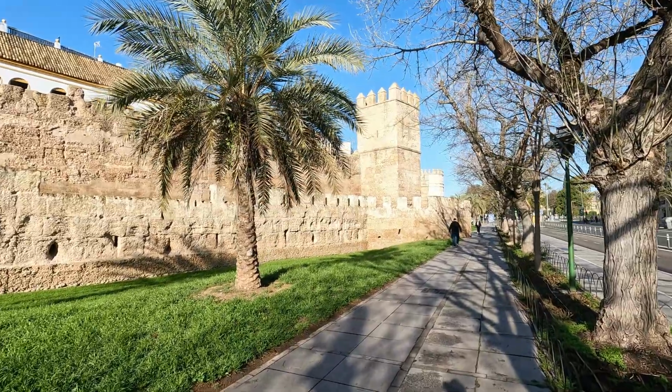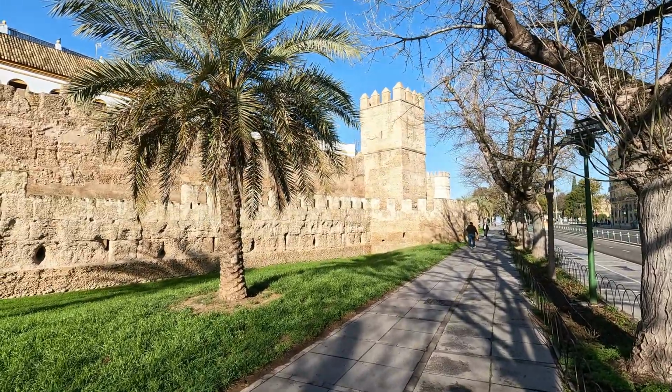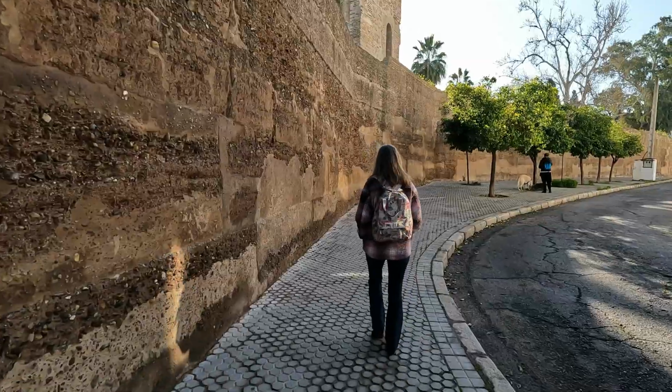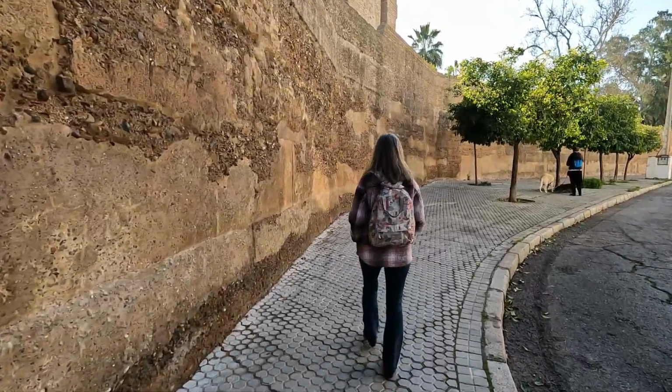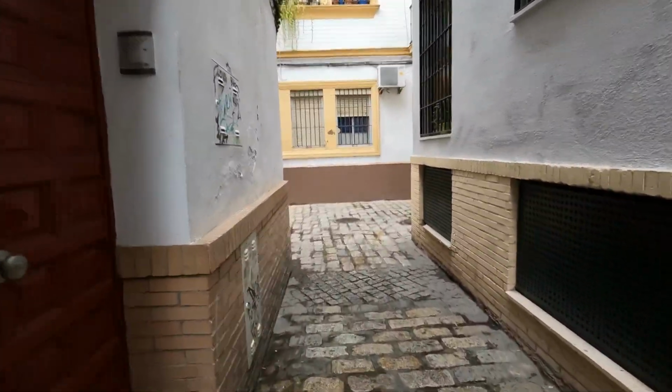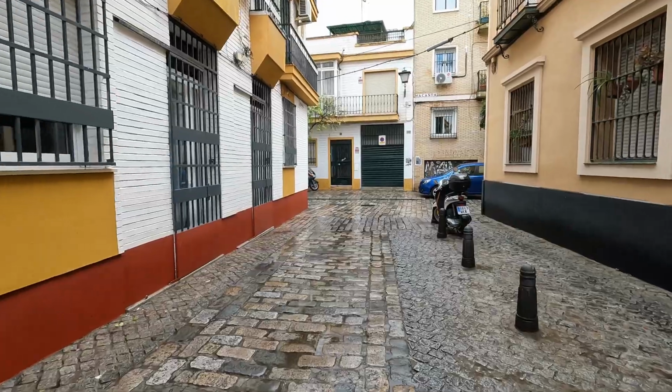Our apartment is in the old part of the city, and there's still a section of the old city wall left. Lots of the city streets are very narrow and winding. You can easily get lost in them.